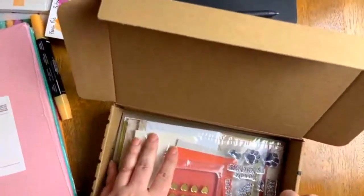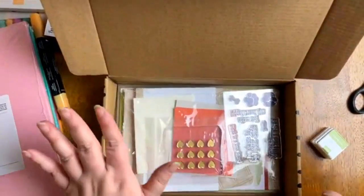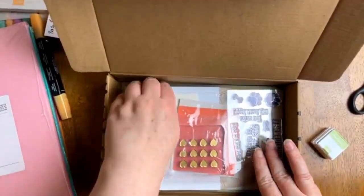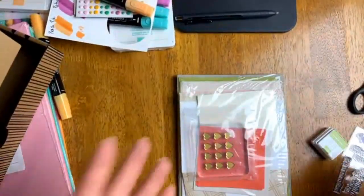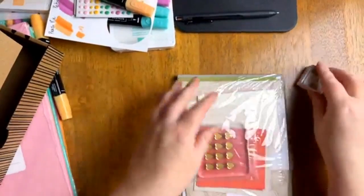So with Kit's collection, they have a nice range. They have certain kits that don't have any stamps or ink in them, and then they have other kits that do. This is one of the kits that do. Okay, so we're going to go through this and open this together, and I will make cards with this another time. The ink spot that comes in By Your Side is Old Olive.